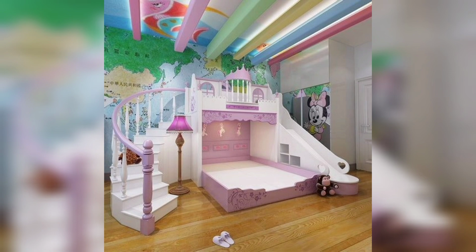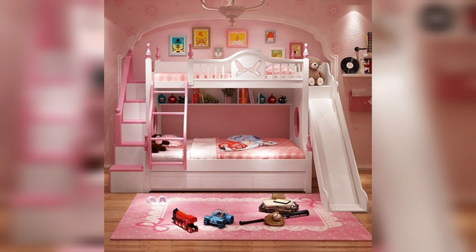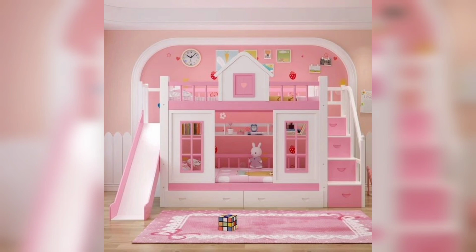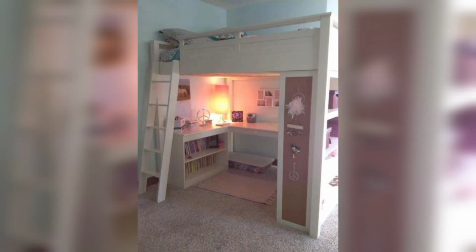bunny theme and Mickey Mouse theme and rabbit theme, and some of the beds are in the shape of a playpen with some slides and some stairs, and in the form of a home on top of a terrace, and they are also very beautiful and different.